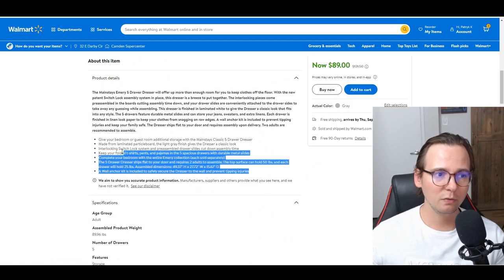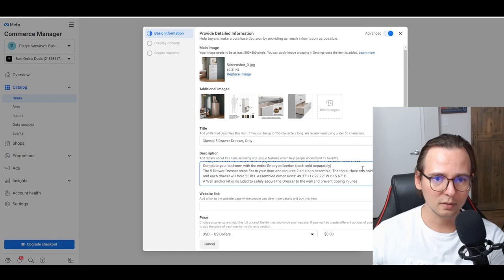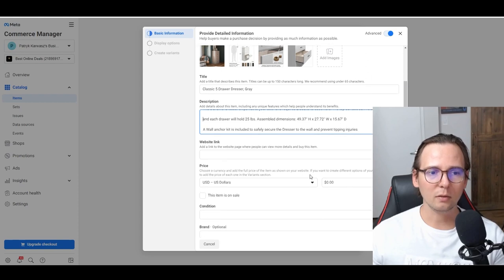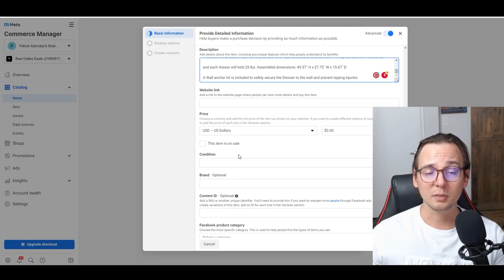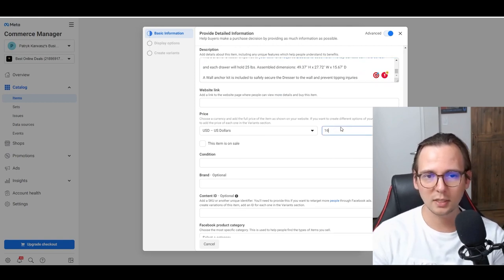We're going to get the main features, paste it right here. We're going to make it a little bit nicer by spacing it out. All right, and where it says website link, ignore that, that doesn't matter. Where it says price, I remember we priced it at 116, right? That was our selling point.